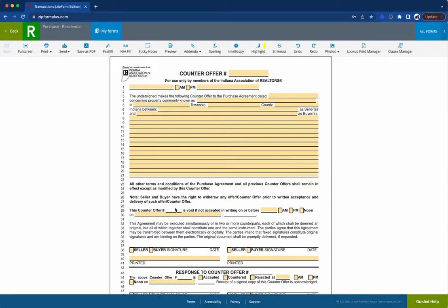This counteroffer blank is void if not accepted before this date, 12 noon, 11 a.m., 2 p.m. on this date. This is time, this is day. Just like the purchase agreement, it is void. So what happens if it goes past the date and time? It's dead, and you cannot Lazarus it with a counteroffer or an amendment. It's void. It's over. Start with a new purchase agreement.